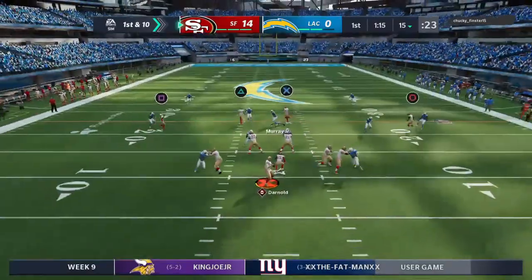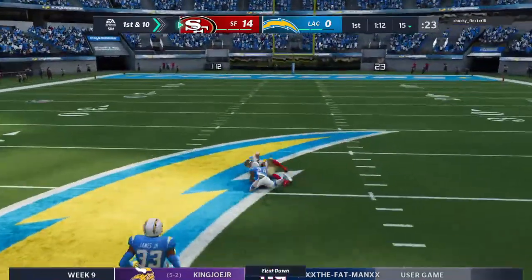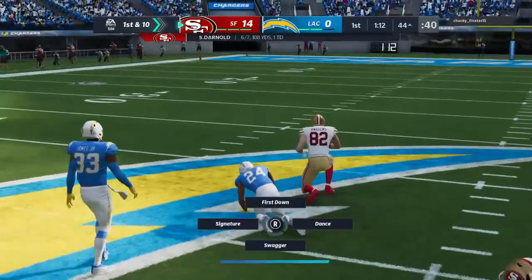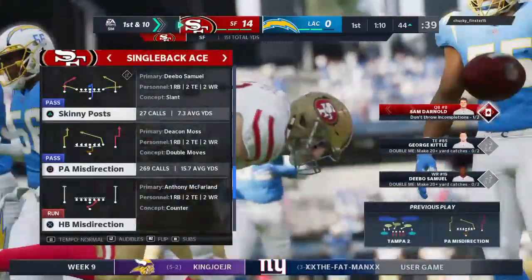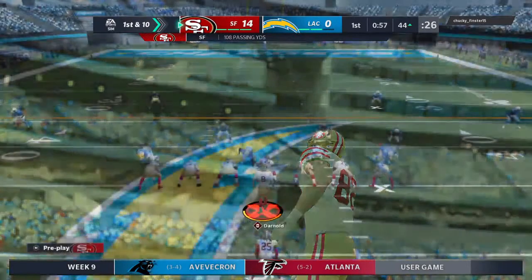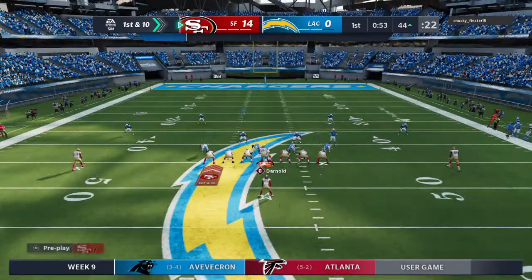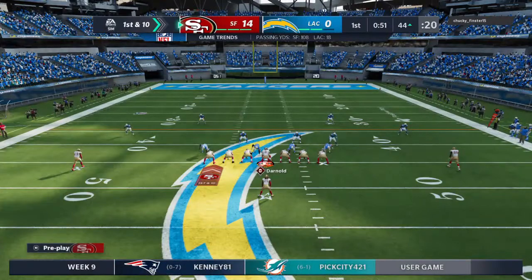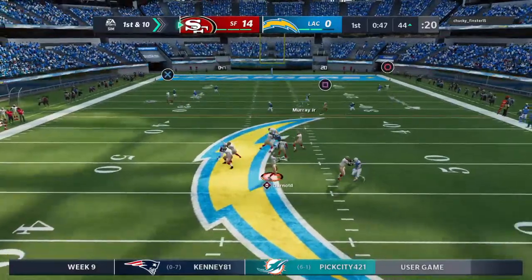1st and 10. Here's Darnold. Over the middle, complete. That's Andrews. And he takes it all the way down to the 44-yard line. A big play there for the Niners. 41 yards. So the big play gets him across midfield now for 1st and 10. Off of play action, Darnold.